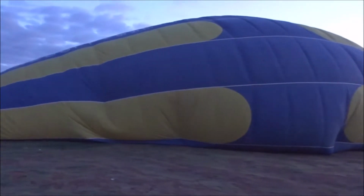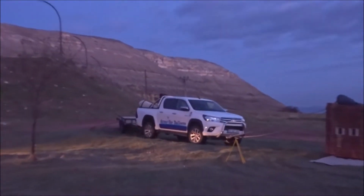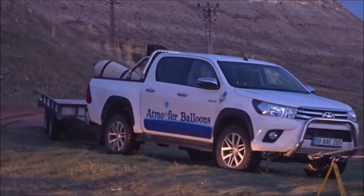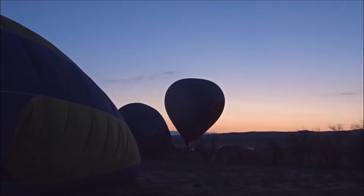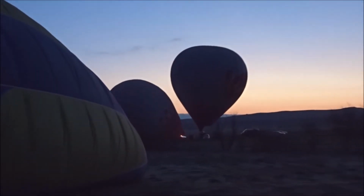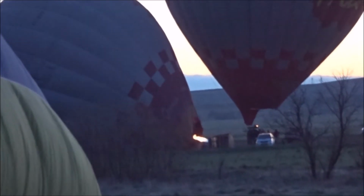This balloon is from Atmosphere Below. Various designs and various balloons. Oh, look at that. They finished inflating it, now they're using the flame.